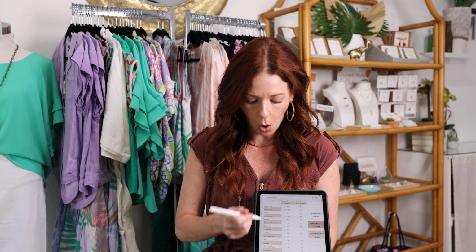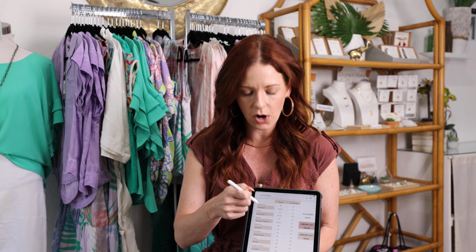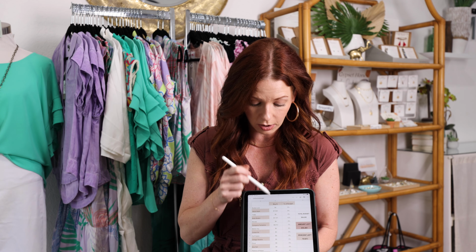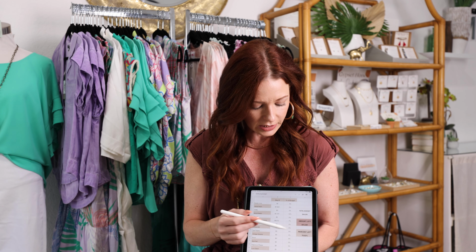So then on top of that, I have all of my brands. I like to have my brands in order of importance. So that way when I'm going to market, I know that the top brands are the ones I need to focus on, and then everything else is just gravy on top of that. I have a buy budget column here. So as I am purchasing from these categories, I can just put that number in and it makes it really, really easy.